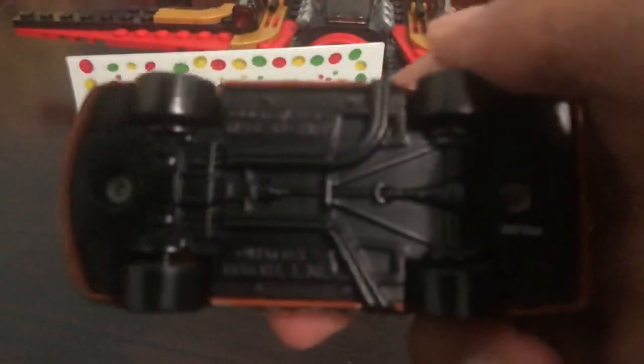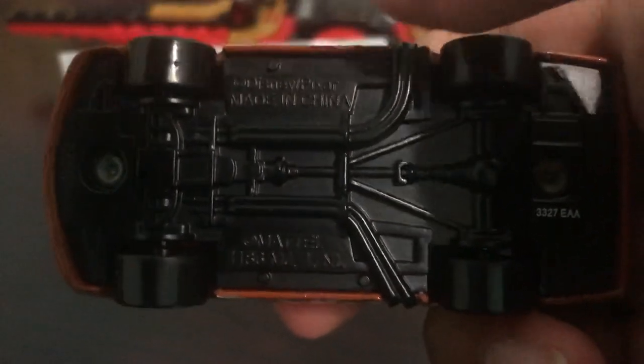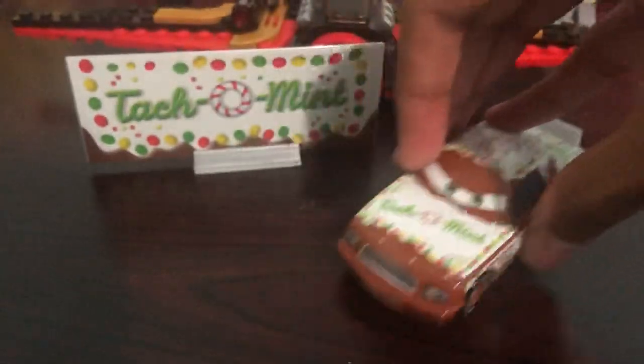Here is the base. My camera will focus. There we go. There's a Pixar, made in China. This is a Chinese Greg, so it has that date stamp. I cannot read that. Mattel code, blah, blah, blah. So that's pretty much it for Greg.